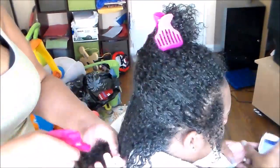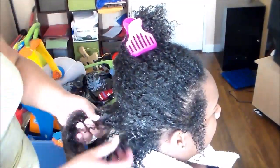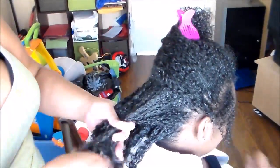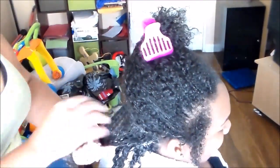Told you guys it was going to speed up, so here it is. I'm repeating the same steps in sections of her hair. This is no different than how I do my own wash and goes in terms of applying the product in sections to make sure that I get even coverage and that no strand is left behind, basically.